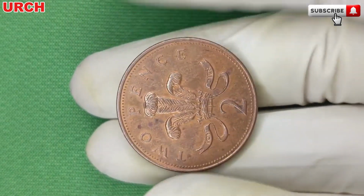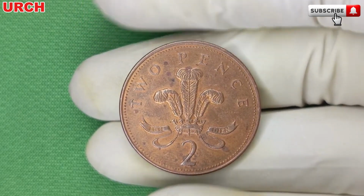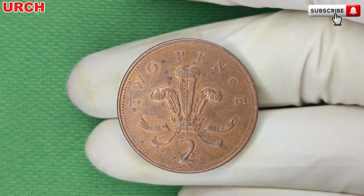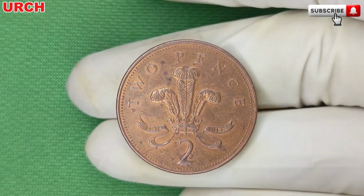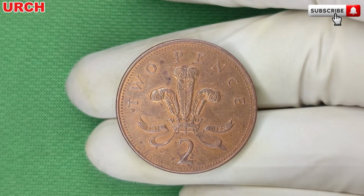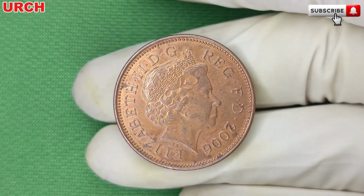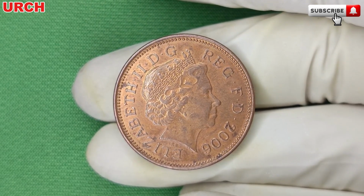At this point, you may be asking yourself, if millions of these coins were minted, why is the 2006 version so special? Well, that's where things get truly fascinating. You see, while the Royal Mint produced millions of 2p coins in 2006, a tiny fraction of them were struck with unusual anomalies. Some were double struck. Others had off-metal errors. But the most valuable of all?